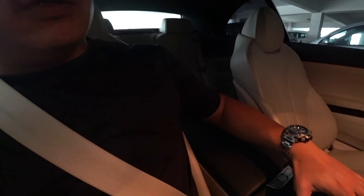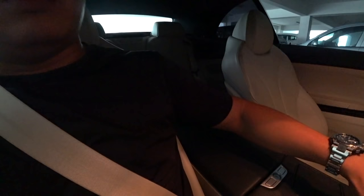Of course, the whole interior of the car is a lot tighter in the Aston. But the height of the armrest and all that is really nice. You know, it's tall, so I can rest my palm, my arms, and everything. Anyway, too much talking. Let's go.